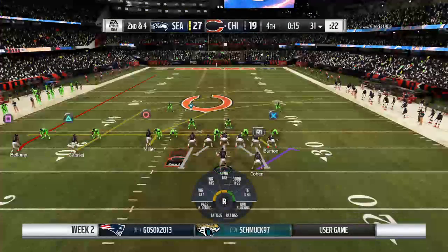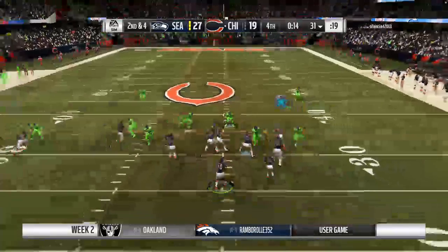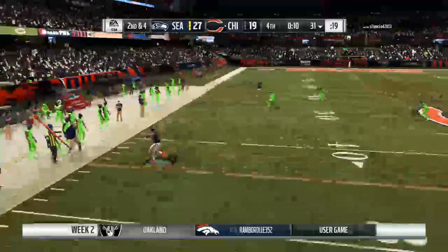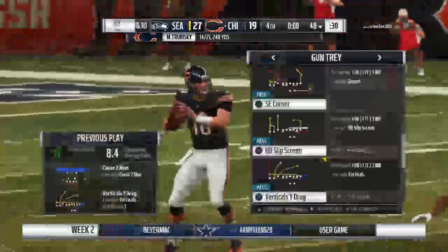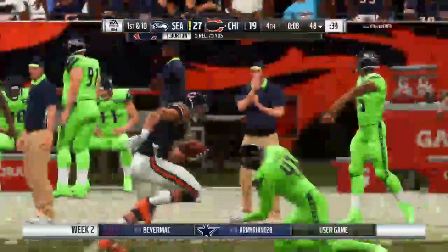Move, move, move. 18, 18. Back to throw. Throw left side complete. It's Burton. And he'll be out of bounds up past the 45. They give him 17 yards that time as that'll move the chains.